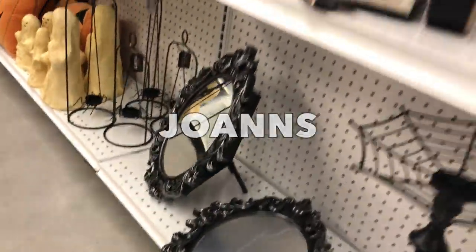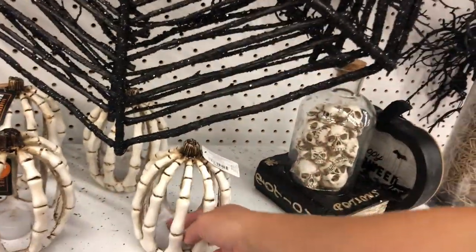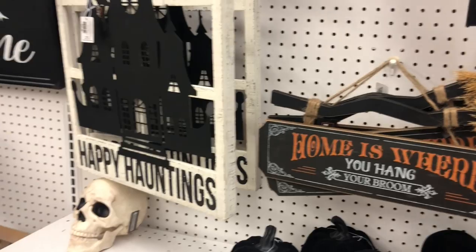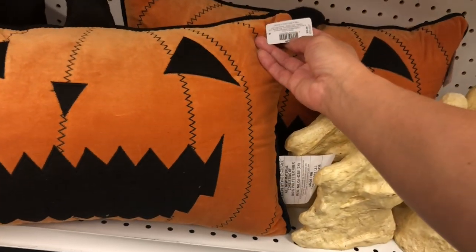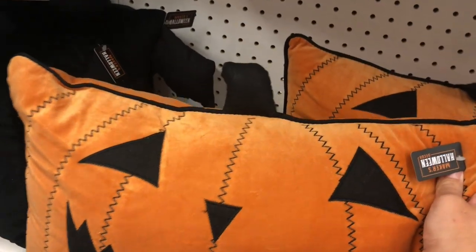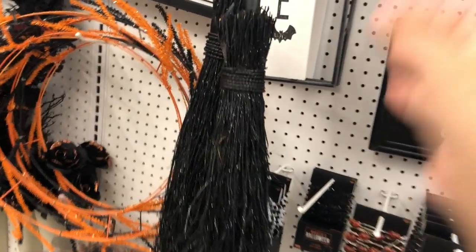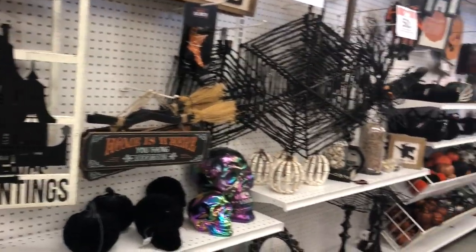Now here in Joann's, they had some super cute Halloween decorations this year. But for some reason, it seemed a little bit more expensive than what I remember. I don't know if the Halloween stuff was 40 or 50% off when I was looking, but even still, I didn't want to spend that much money. I really liked that pillow. They had a lot of cute signs and little decor pieces that I could definitely see in my home, but I just didn't get anything from here.